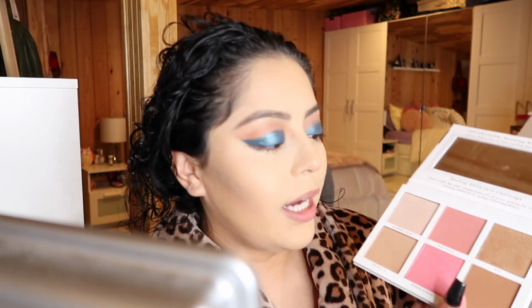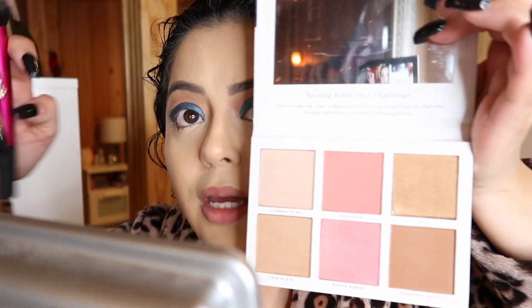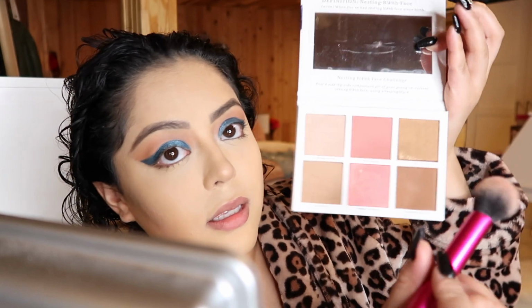And now I'm going to go ahead and add blush. I'm actually going to go in with this Hush blush shade. I think it's very nice and pretty. A mauve pink is perfect for this look. So I'm going to go ahead and tap, tap, tap.